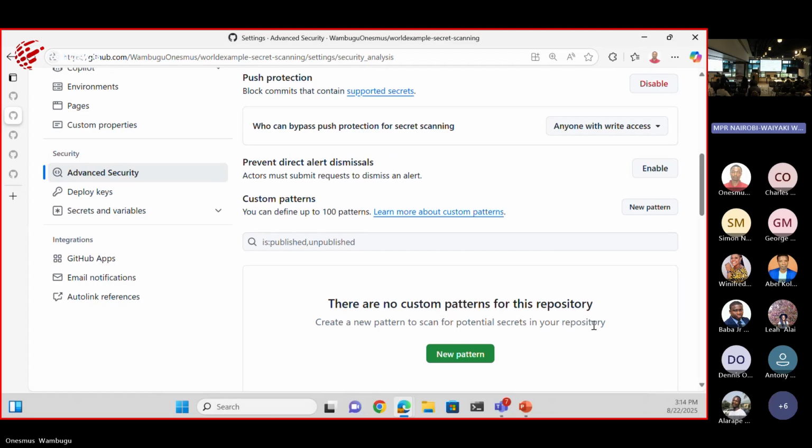Something else is, what if you have some custom patterns? Maybe you have some JWT tokens, and the patterns are not covered. You can add a custom pattern that will enable you to scan for those particular secrets.